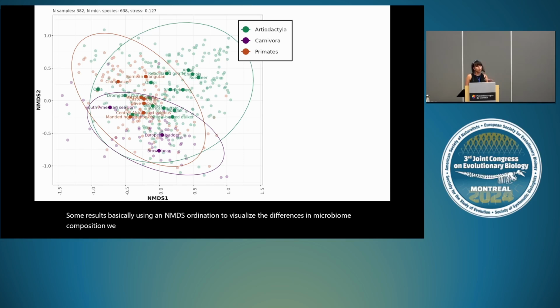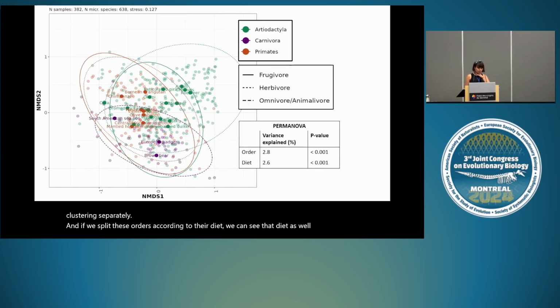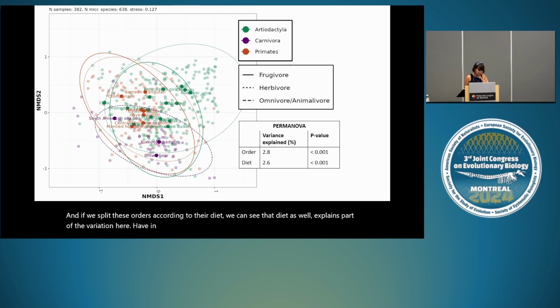We find that species loosely tend to cluster by taxonomic order, although it's not very clear clusters, but we see the artiodactyls, the primates, and the carnivorans kind of clustering separately. And if we split these orders according to their diet, we can see that diet as well explains part of the variation. Here I have in dashed lines the herbivores and in solid lines the frugivores. These observations are further confirmed by a PERMANOVA test that shows that both taxonomic order and diet have a small but significant effect on oral microbiome composition, about 2.5% of total variance, each of them.